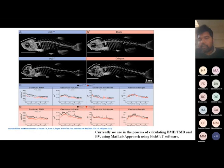And the major point I want to highlight is that the reason we are also collaborating is that we are interested to look at the tissue mineral density or the bone mineral density. And in order to do that, we are collaborating with the CRC here, wherein using a MATLAB approach, there is a software called FishCuT that uses MATLAB to study and calculate the bone volume and the bone mineral density. And it is for this reason I'm here at the CRC with Mohamed, Christian, and Professor Alain Pelzer.